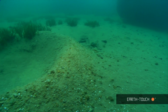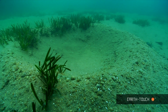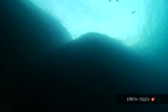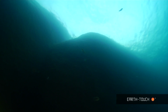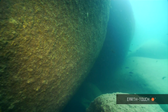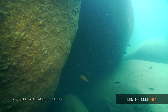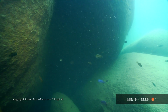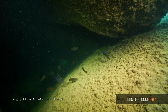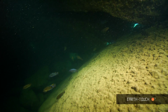On the bottom, we found massive sandy discs, which are nesting bowers created by male fish trying to attract females. And in some places, the rock walls were so sheer that it was dark at the bottom. This is the area that I ended up in, poking my head into all these dark recesses. There was a whole different set of cichlid species in these areas, starting with the mouths of these caves.